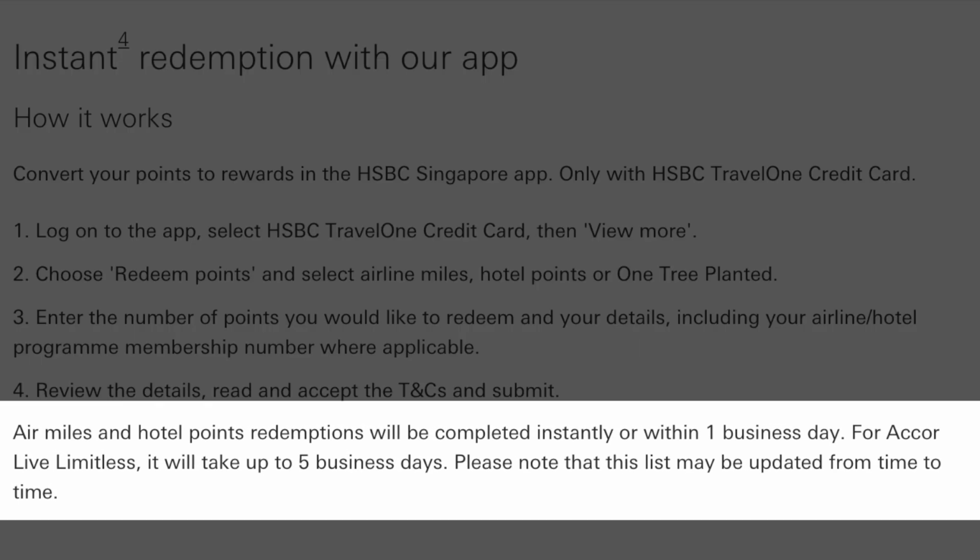HSBC also promises instant redemption of your points into miles, although they did say that it may take 1 business day. Other banks tend to state 1 to 2 weeks processing time, although in reality, they take around 1 to 2 days to convert the points. So I think it's a great thing that HSBC is stepping up to say, okay, 1 day at most. So hopefully they can actually live up to this instant experience.